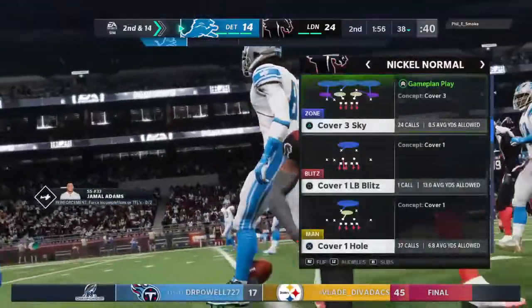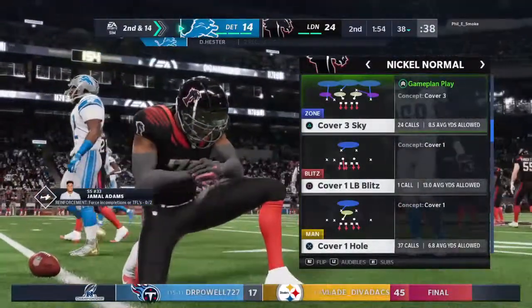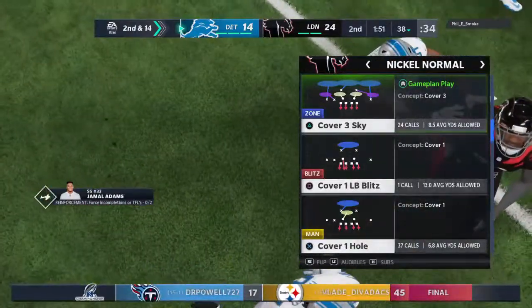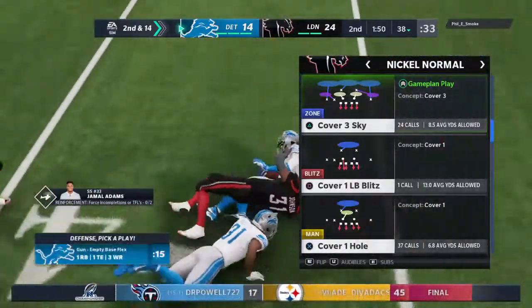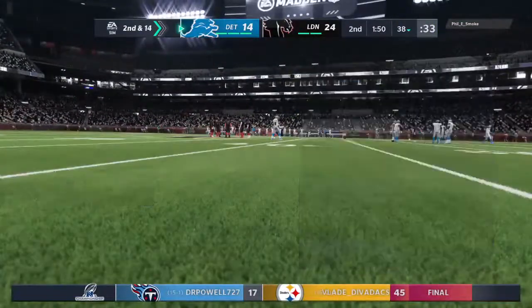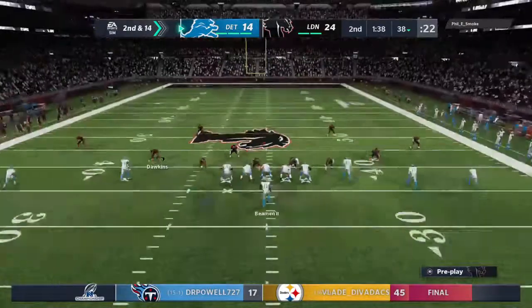Not what they had in mind there. That's going to go as a loss of 4. I like the idea to mix it up from time to time because, let's face it, you can't be predictable. But the execution was a little lacking on this one, right? They might want to go back to the drawing board with that call. 2nd and 14.